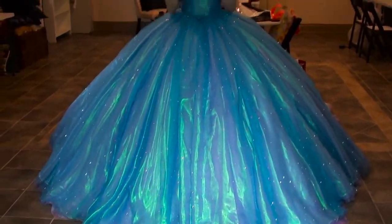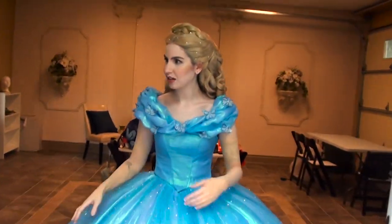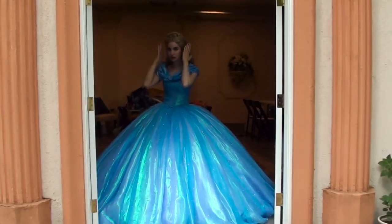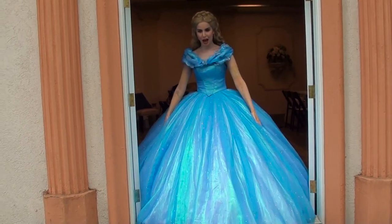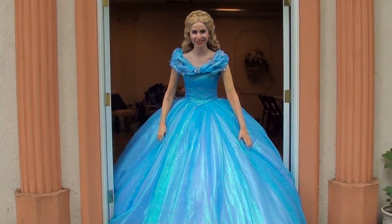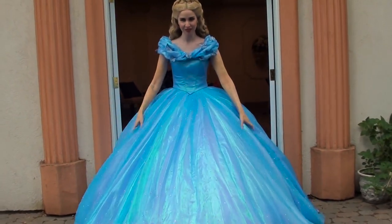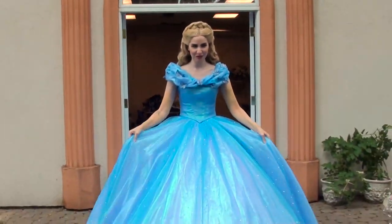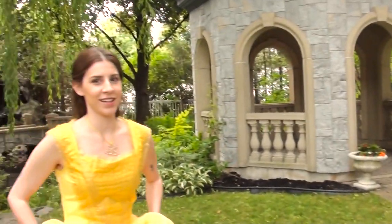We just spent like an hour trying to get her in this dress. Guys, I can't even walk. I'm not joking. Oh my gosh. I can't even see myself. Can't even pick it up. You're all good. Okay. Oh, good. I can take a break.